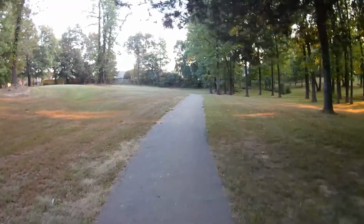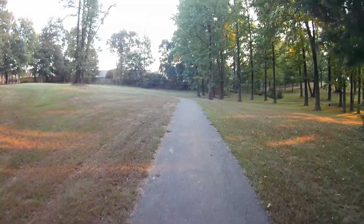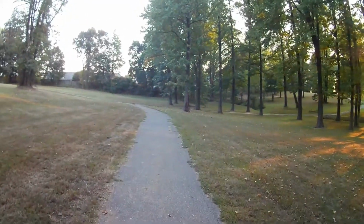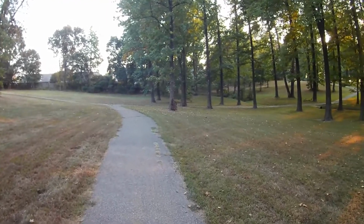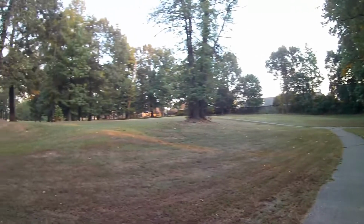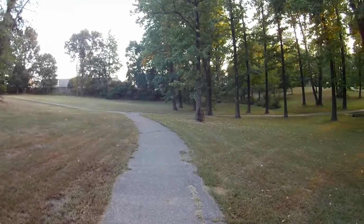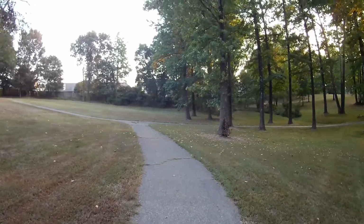Okay, this is 1080 at 60 frames per second. Both cameras are set at 1080 at 60 frames per second. Which one looks better? Which one is wider? Which one has the best color? Let's do a pan. Okay, 1080, 60 frames per second. Switching to the next.